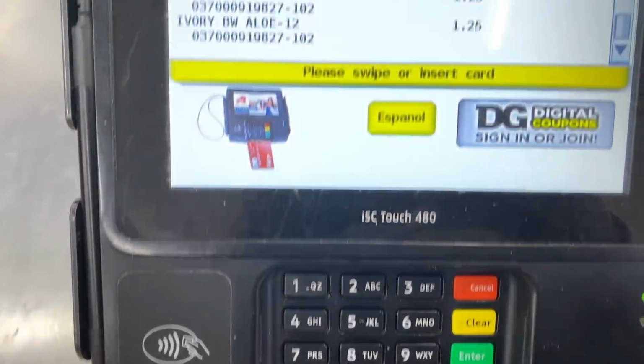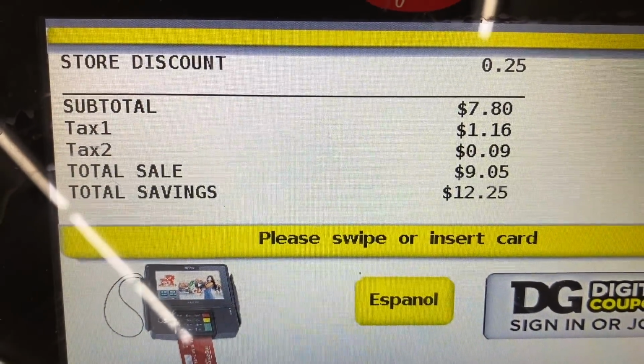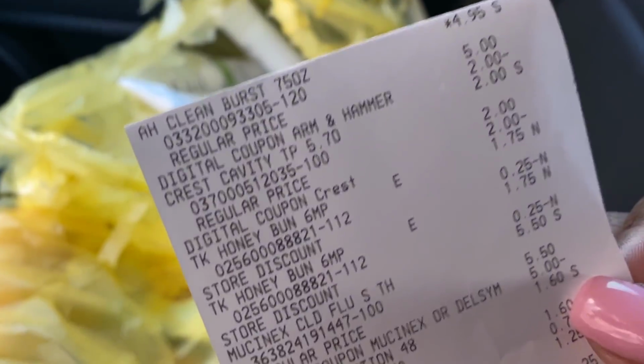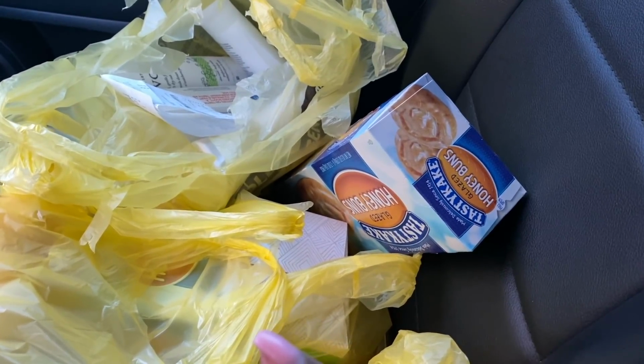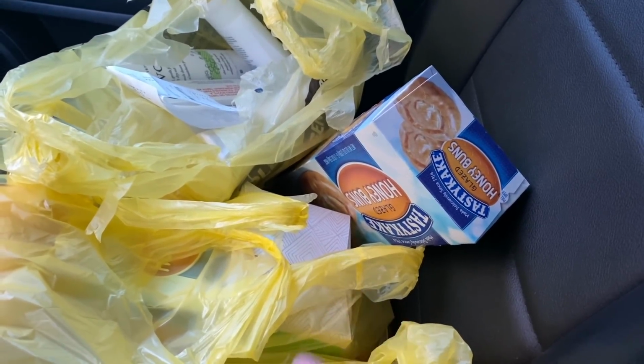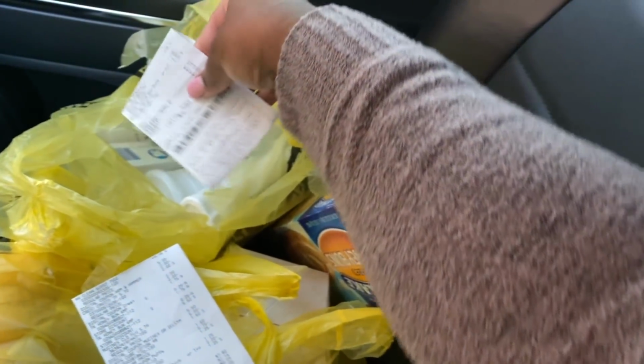So I can get that money. Woo. Yeah. Money. All right, you guys, so as you saw, that went well. I just stopped by another Dollar General and picked up some more bottles of the Ivory so I could get stocked up on those. If you don't want to do this whole deal and you're just interested in the Ivory body wash, then you can do that.